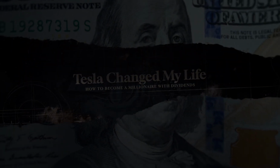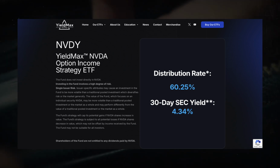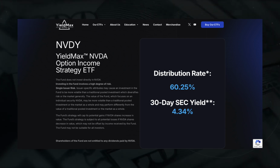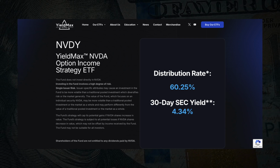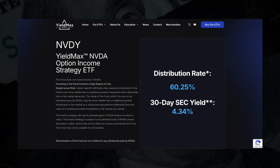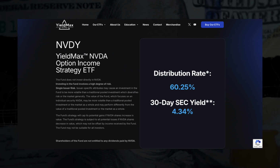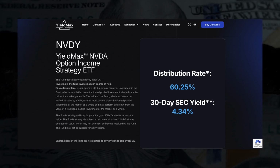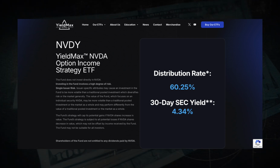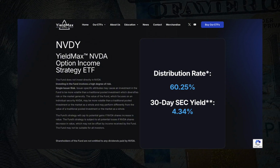Next, let's talk about another ETF that I love, and that is NVDY, the YieldMax NVIDIA Option Income Strategy ETF. This one follows a similar approach but focuses solely on the NVIDIA stock. The dividend yield here is even higher, around 68%, and it's paid out monthly. It generates income from NVIDIA's price movement using options. It's a great choice if you want a very big cash flow.